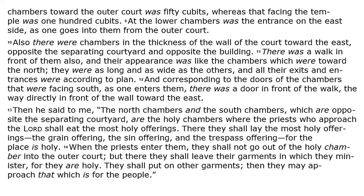When the priests enter them, they shall not go out of the holy chamber into the outer court, but there they shall leave their garments in which they minister, for they are holy. They shall put on other garments. Then they may approach that which is for the people."